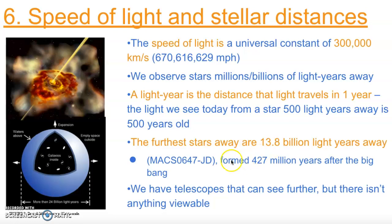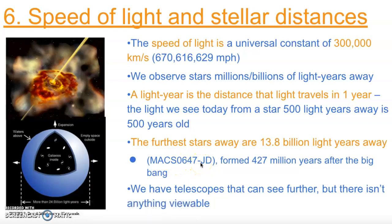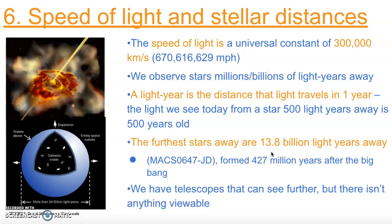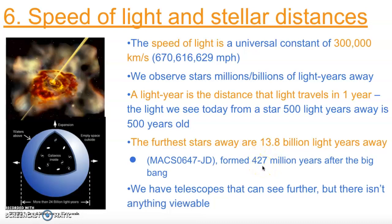Okay, when we look at MACS0647-JD, we don't see the way that it is today. We see the way it was 13.8 billion years ago, or 13.7 billion years ago, depending on how you round it. It formed not even half a billion years after the Big Bang. We see it with about 1 billion stars. That's the farthest away. It's crazy.